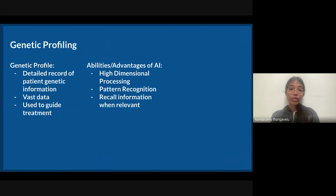Abilities and advantages of AI. AI is able to perform high dimensional processing, which is the ability to process large amounts of data in a quick amount of time. It's really efficient. Another ability of AI is pattern recognition. Through its own experience and strong memory, AI is slowly able to pick up on specific patterns that can help diagnose the patient sooner. AI is also able to recall important information when it's relevant to the treatment in later on steps.